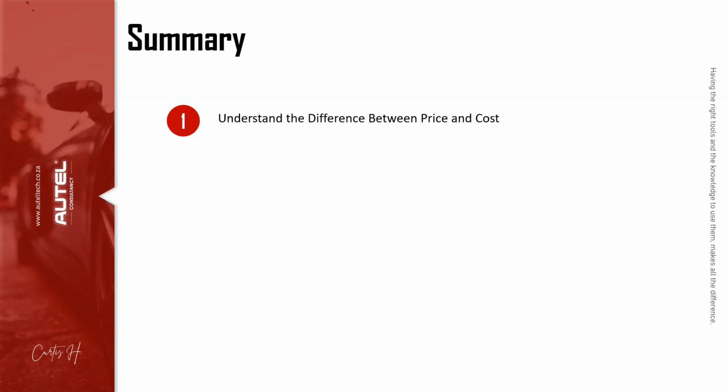First, I just want to make a guide. If you're going to do this yourself, understand the difference between price and cost. A lot of people, when they're buying tools, buy on the lowest price, but they're not thinking about what costs are ahead of them. Price is just half the thing. Cost is how much you're going to be paying in the long haul. You need to think about that.